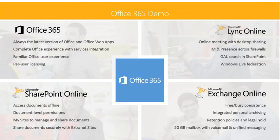So what I'm going to do is move into a bit of a demonstration of Office 365, and I'm going to try and do as much as I can in the time that I've got. I'm trying to concentrate on some of those new features and cover some of the main areas of Office 365, which include Link Online, SharePoint Online, and Exchange Online, and show you a few of those new features that we've talked about.